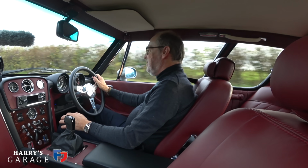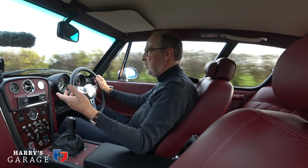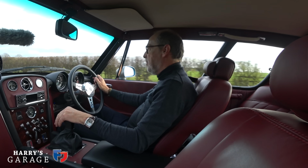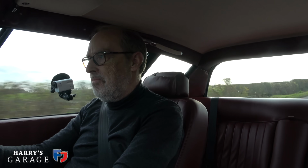But I am surprised at the body control. I thought it'd be a little bit looser than this. It's all adjustable on a car like this. You can check the damper rates wherever you want them, but yeah, apart from the slight lack of suspension travel, suspension is better than I expected.